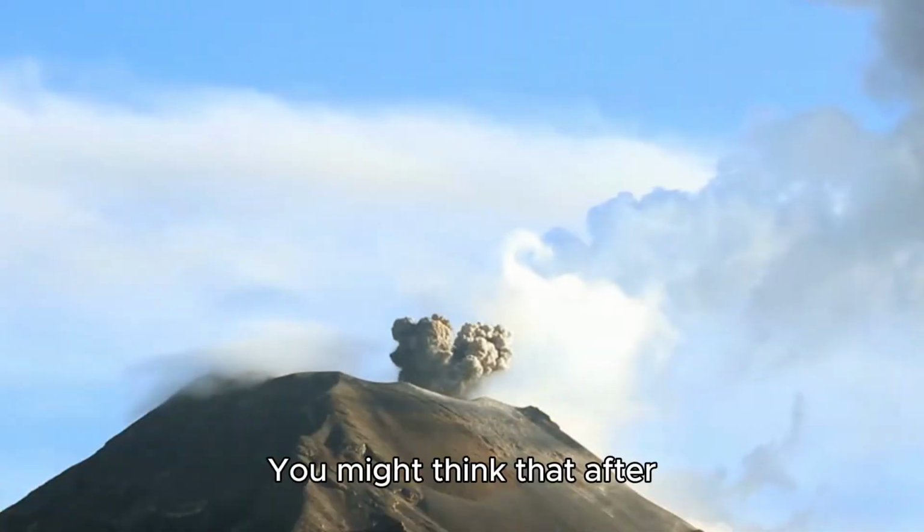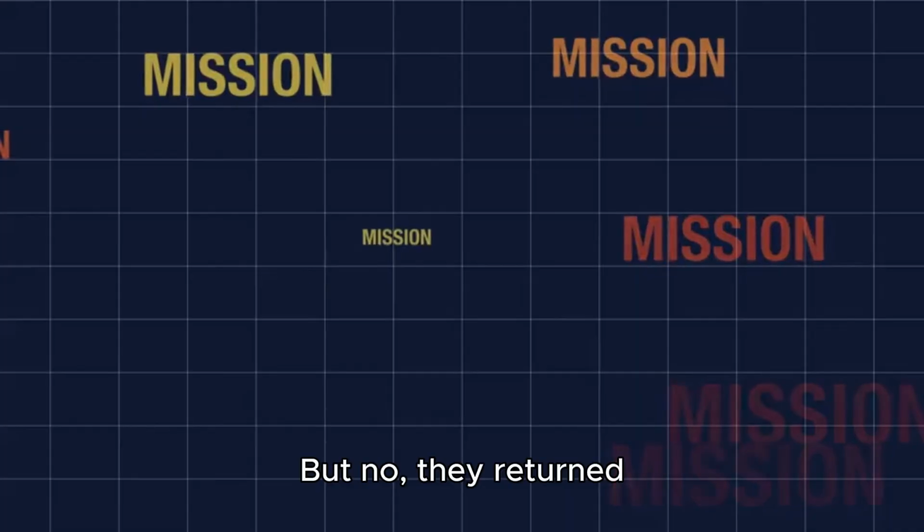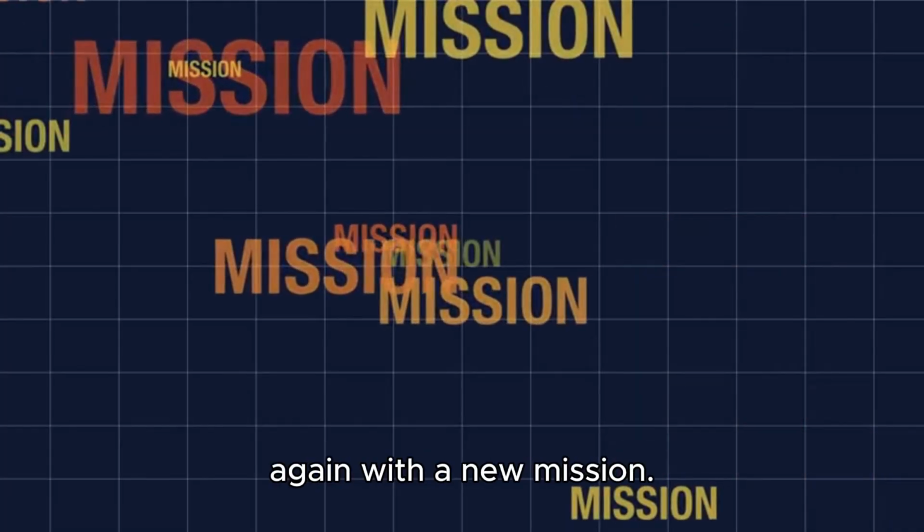You might think that after such an eruption, scientists would give up and leave the volcano alone. But no, they returned again with a new mission. And you won't believe what they saw during the third expedition.